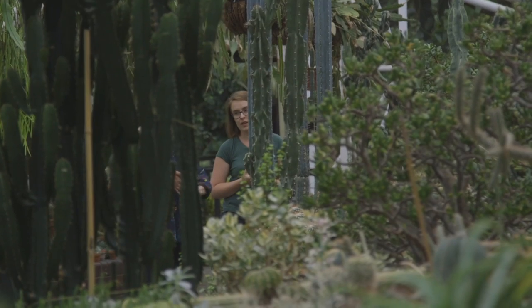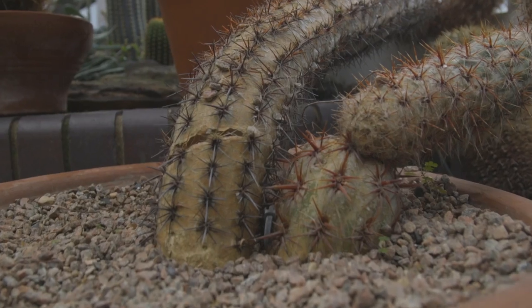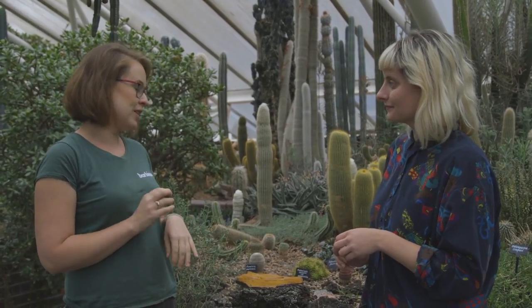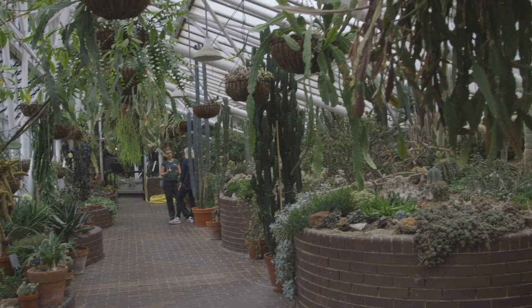What's the most dangerous cactus that maybe you have in there? Well, any cactus is dangerous if you roll in it. They've got long spines, so actually the Puna cacti, they've got pretty vicious spines because they're small. They've got hooks on the end and they hook into your skin and it's difficult to even pull it out.